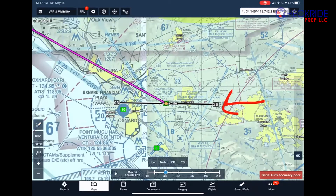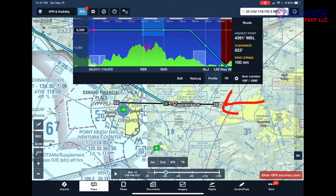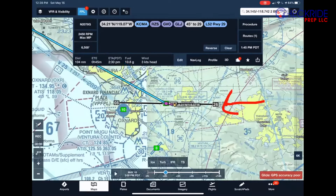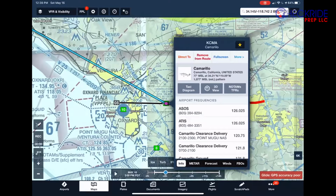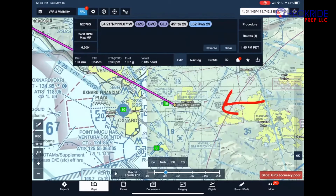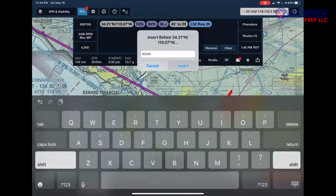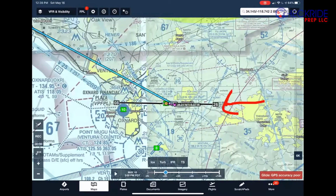What we can do here is click on Camarillo, KCMA, and a little mini window pops up for our airport. If, for example, we wanted to add a direct-to, that means wherever we're at, direct back to Camarillo. We can remove it from our route, and it swaps back over and removes Camarillo. For some reason it's seeing us as this little GPS point over here, and that's why it's popping up. But we can add it back, like we talked about earlier: put KCMA back in, insert before that.